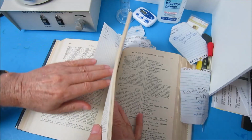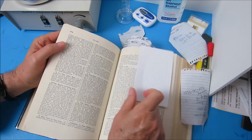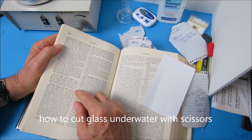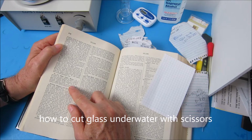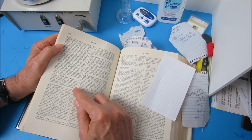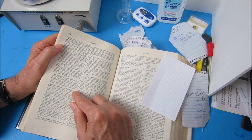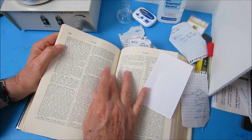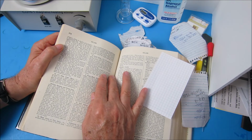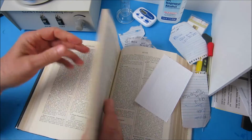It goes on like that, page after page. Here's where I stopped. I said I can't go any farther. To cut glass underwater. It is possible to cut a sheet of glass roughly to any desired shape with an ordinary pair of scissors if the operation is performed underwater. I wonder if Jacques Cousteau knows that. Of course, a smooth edge cannot be obtained by such means, but it will be found satisfactory. So I'm going to spend the rest of the day getting a piece of glass, a sink full of water and some scissors and seeing if I can cut my glass underwater. So there you go, guys. I'm not going to go any more.